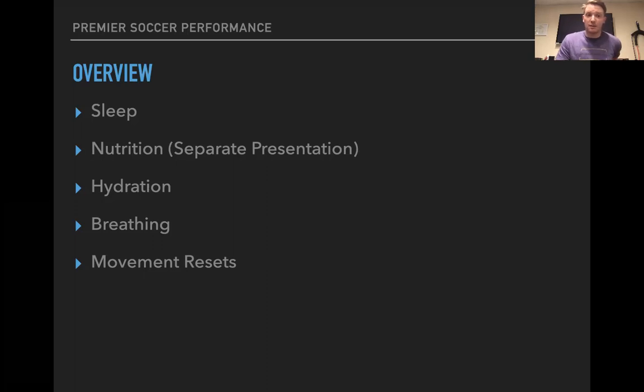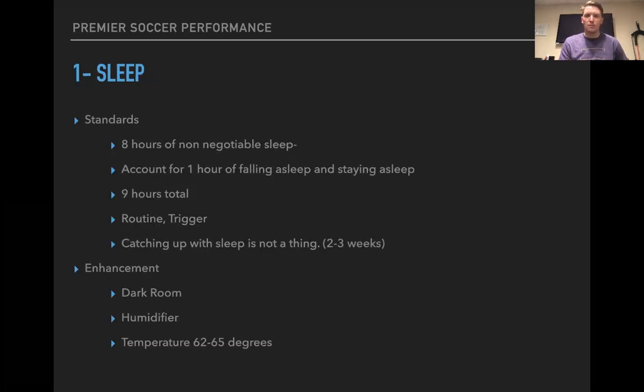And of those 5 things, nutrition is going to be a separate topic. We can't get that all done in one presentation here, so it'll be a separate module for the nutrition. But we are going to touch on some of the key standards that we look for and habits to improve upon these 5 pillars. So let's get started with sleep.